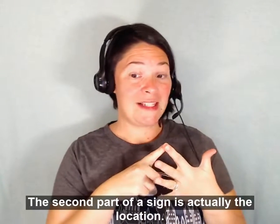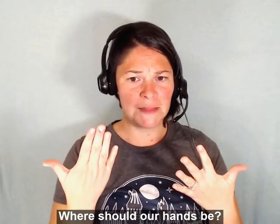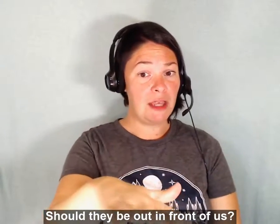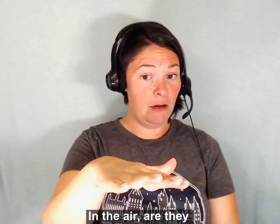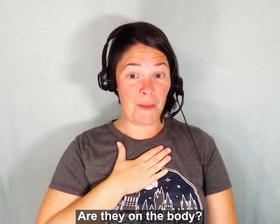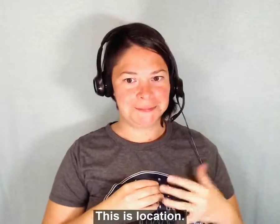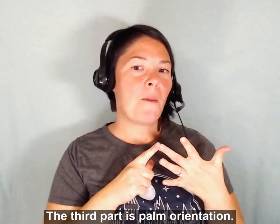The second part of a sign is actually the location. Where should our hands be? Should they be out in front of us? In the air? Are they placed closer to the body? Are they on the body? Are they on the face? Are they above or below our shoulders? This is location. The third part is palm orientation.